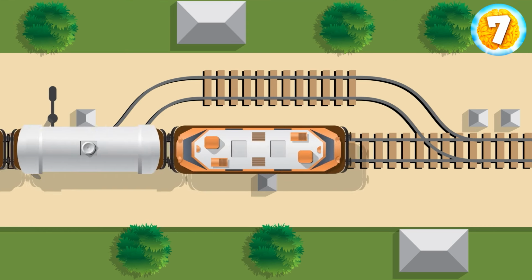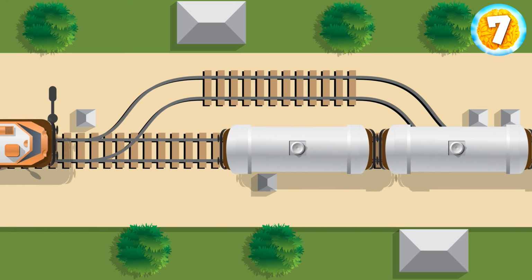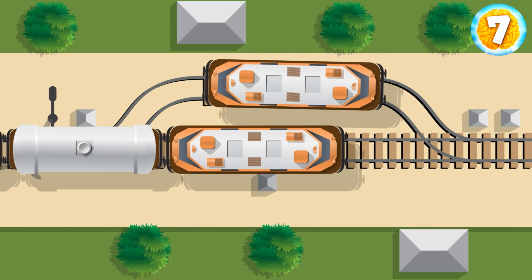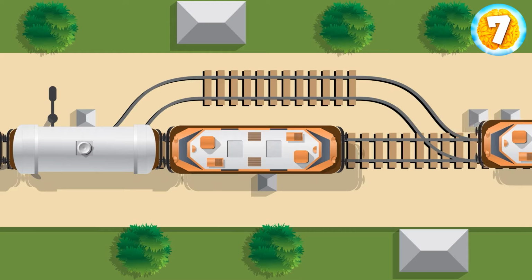The faster train should use the auxiliary railway line. Now the slower train can move back. When the main railway line is free, the faster train can go first.